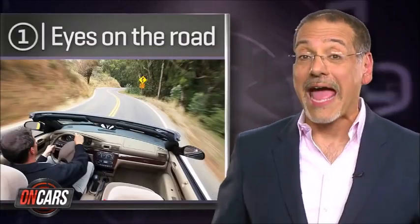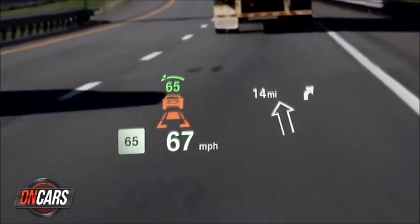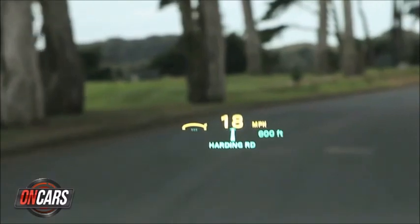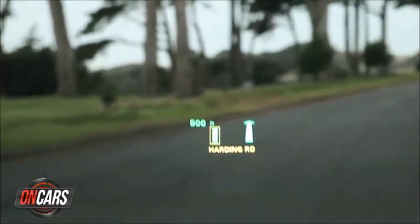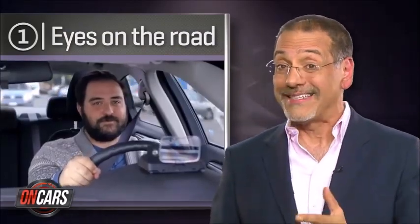Number 1 is, of course, the holy grail, eyes on the road, because you can't react to what you didn't see. HUD technology for the first time will let drivers see everything at once, integrating the information of driving with the optics of driving while you carry out the physical actions of driving. In many ways, the fact that cars were born before HUD technology is kind of a sad accident of history.